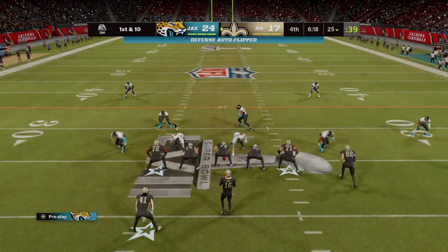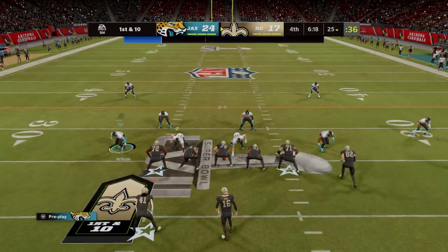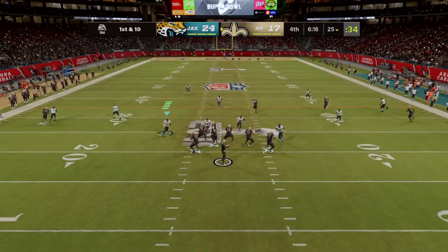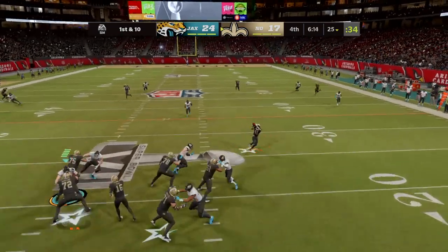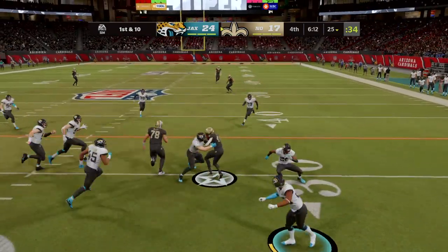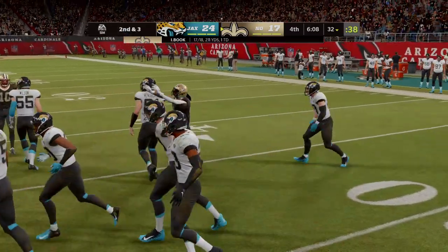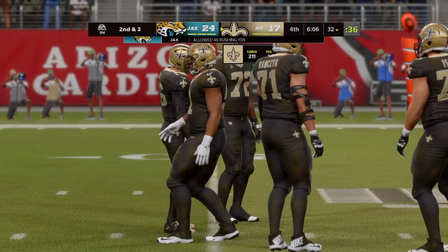The Saints offense on the field ready to get their drive started. And it's quickly becoming now or never time in the Super Bowl, trailing by 7 here in the fourth. A pivotal moment in this football game. And he's going to be dropped following a pickup of 7 past the 30 to the 32.